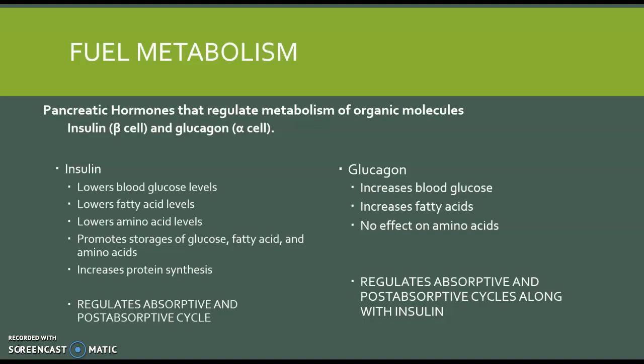So instead of keeping those molecules in our blood for longer, it promotes storage of those within other tissues. It is one of the key hormones that regulates how quickly we absorb and deal with the nutrients that we intake. Then glucagon, which is also a pancreatic hormone, is the counterpart to insulin.